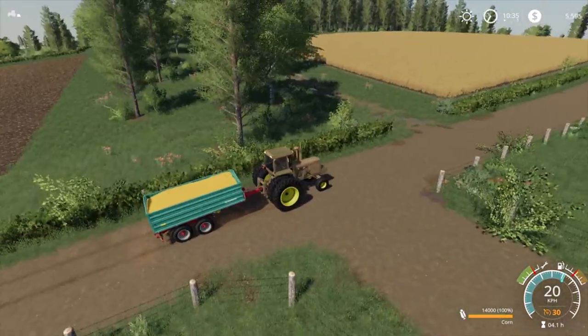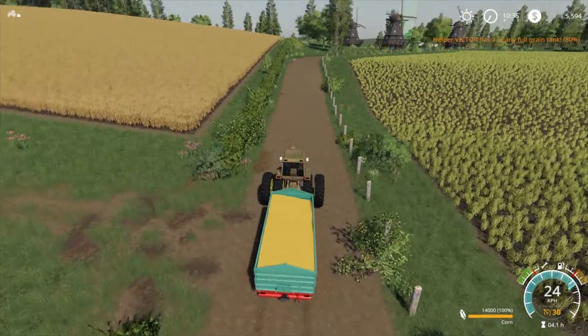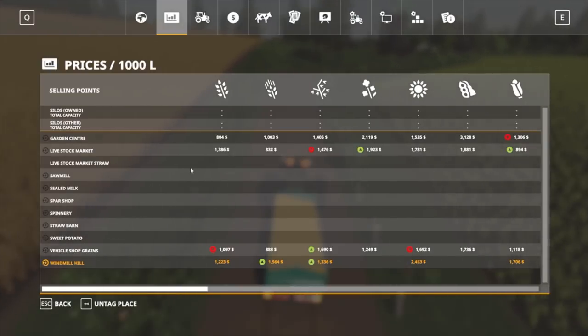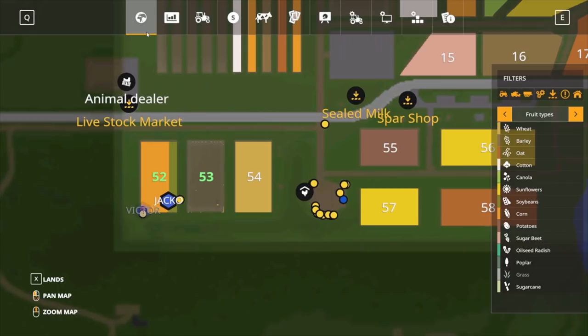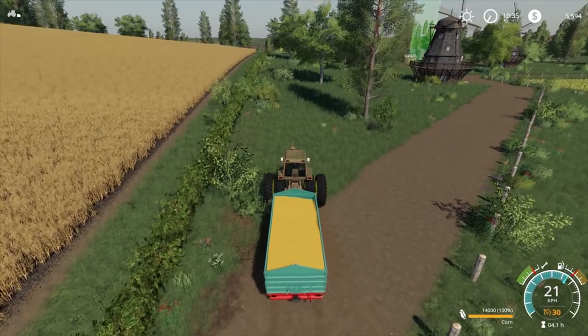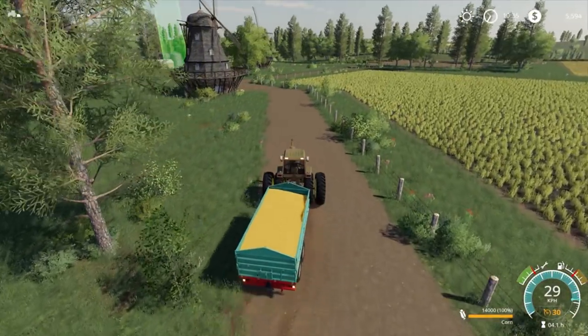So the last lot we might even just sell at the livestock market instead of coming all the way back to here. I know we're going to lose a bit of money, but or even sell it somewhere. Garden center, vehicle shop, grain. So maybe even just the garden center. The next lot. Ooh. Losing a little bit of money, but not too much.